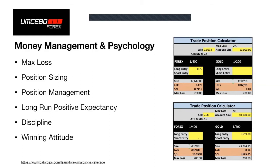Also, the psychology, the discipline to stick to the right position sizes when you're on a winning streak is difficult, because you can feel on top of the world and you want to bet more and more and more, because you feel like you're unbeatable. And then all you need is one time and you've lost everything you've worked for.